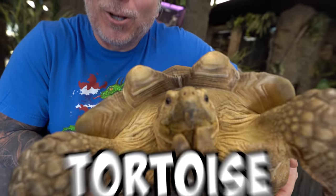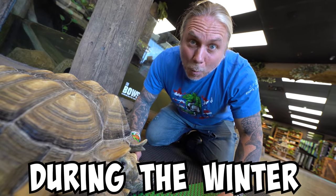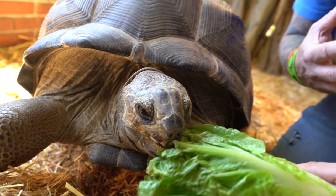This is Speedy, my pet tortoise. Gosh, here we go again. He actually lives over at BHB during the winter. And of course, tortoises are ectothermic, which basically means they're cold-blooded. So in a cold weather environment like Michigan during the winter, these guys can't live outside. So they have to come in.